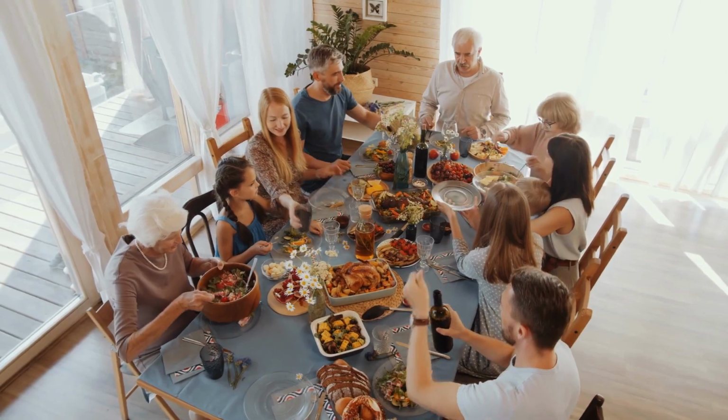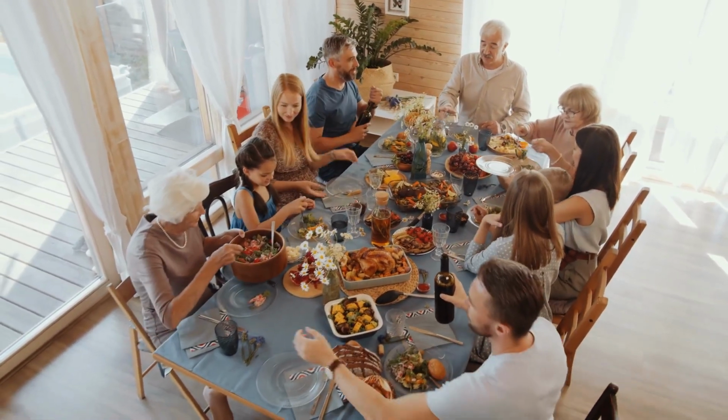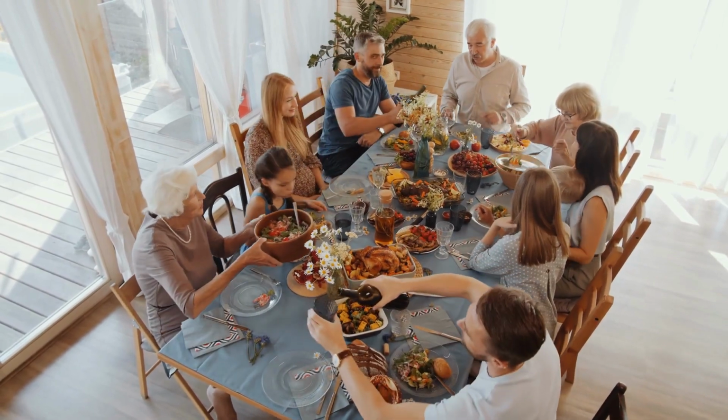For us, we wanted bigger gathering spaces, and we had little sectionalized rooms around the house that we just weren't really using. So we got rid of all of those and designed a home that had bigger gathering spaces.